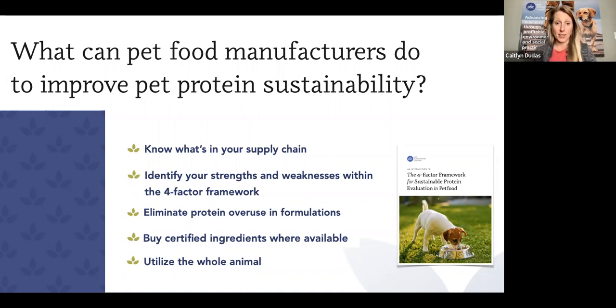I will say I'm excited to hear that 16% of you are setting external goals around your protein sourcing. That's incredible. When we have external goals set, it creates accountability in our system and tells our stakeholders what's important to us and how we're measuring ourselves and really holding ourselves accountable to those goals. So really excited to see some of those numbers. All right, so thanks for sending those in.